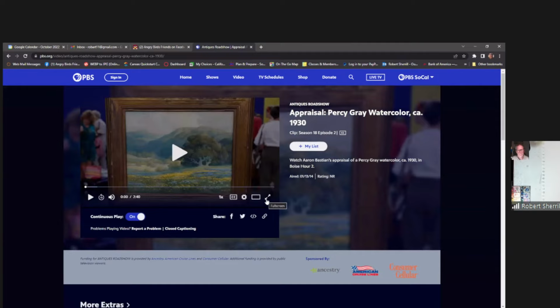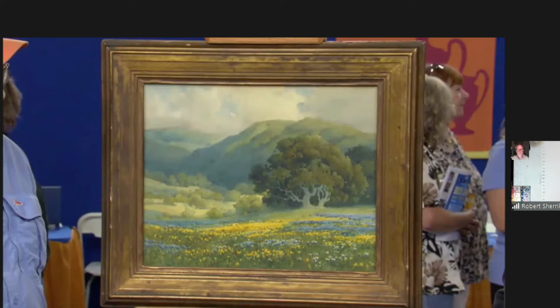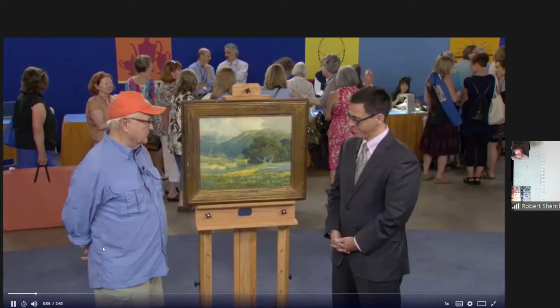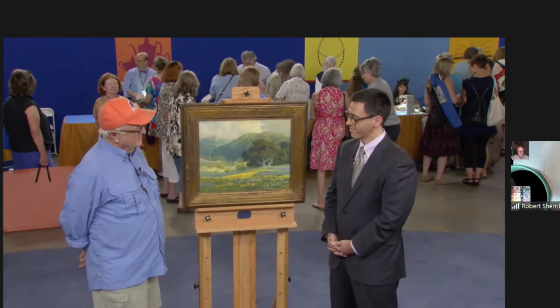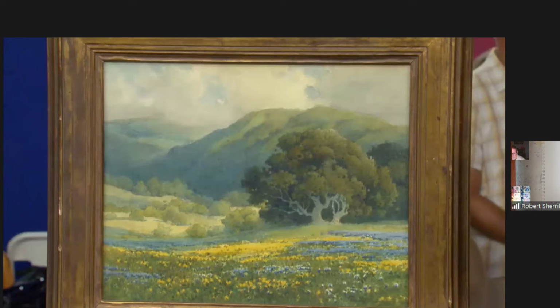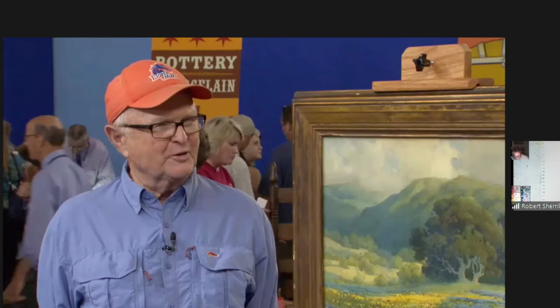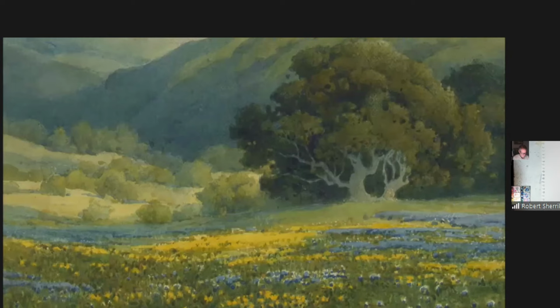This painting was a gift to my wife's mother and father in 1938. I know it's done by a California artist, Percy Gray, who I understand was a plein air painter and part of a group of artists that moved to the Carmel Valley or somewhere in that part of California. My wife received this from my mother and father when they died, and she was reading their wedding gift registry. We came across this item, the painting that was given in 1938.